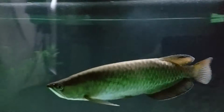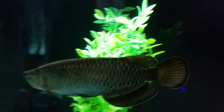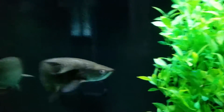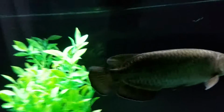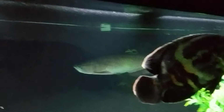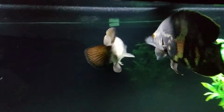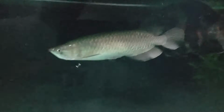And the Jardinis are a little more aggressive than the silvers. So I was hoping Zeus wasn't going to push him around like he did the silver. Oh yeah, and by the way, when I got the silver, I ended up giving the Texas Mayan cichlid to the pet store where I got the Jardini. With the three of them in the 125, I got rid of the Texas first, and then the silver. So now, fast forward, I got the Jardini and Zeus in a 125.